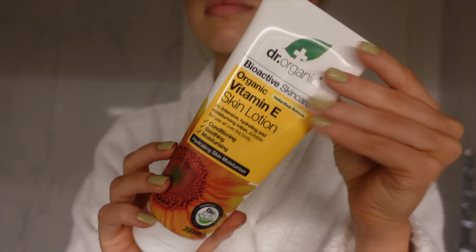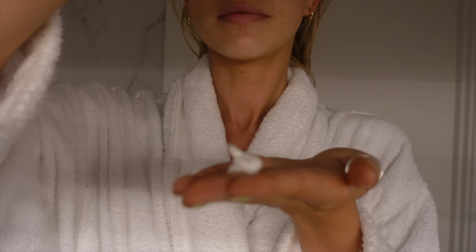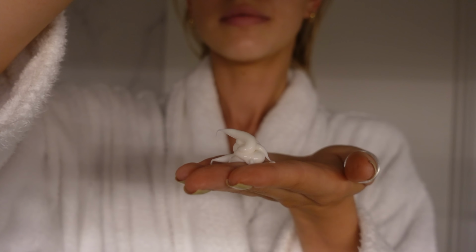I moisturise my whole body after every shower using this Dr. Organic Vitamin E skin lotion. It keeps my skin feeling super soft and just helps my tan to last longer.